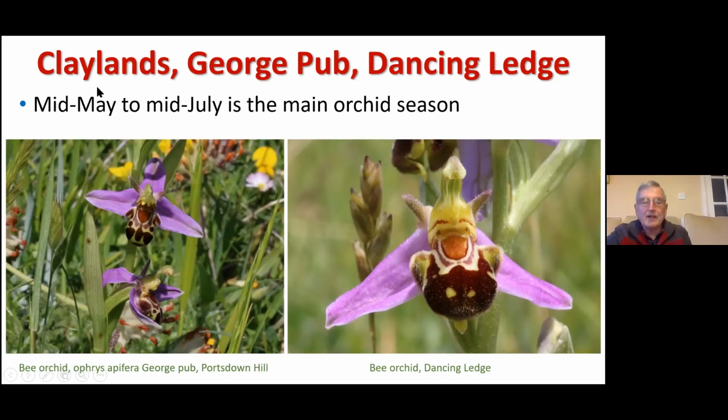The places to find it, the easiest is probably the George pub on Portsdown Hill. Outside the pub, there's a kind of rock garden. And certainly a couple of years ago, there were a couple of bee orchids growing in the rock garden. It's also a really good excuse to go to the pub. It's quite a nice pub on the top of Portsdown Hill.